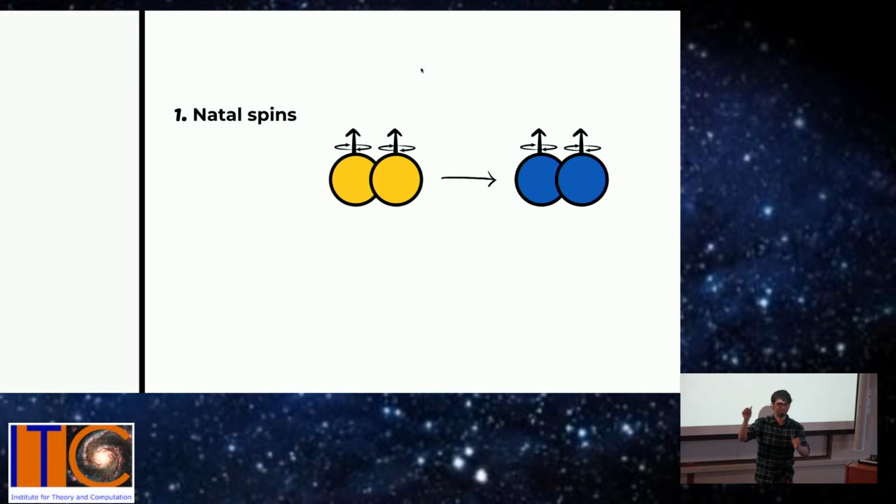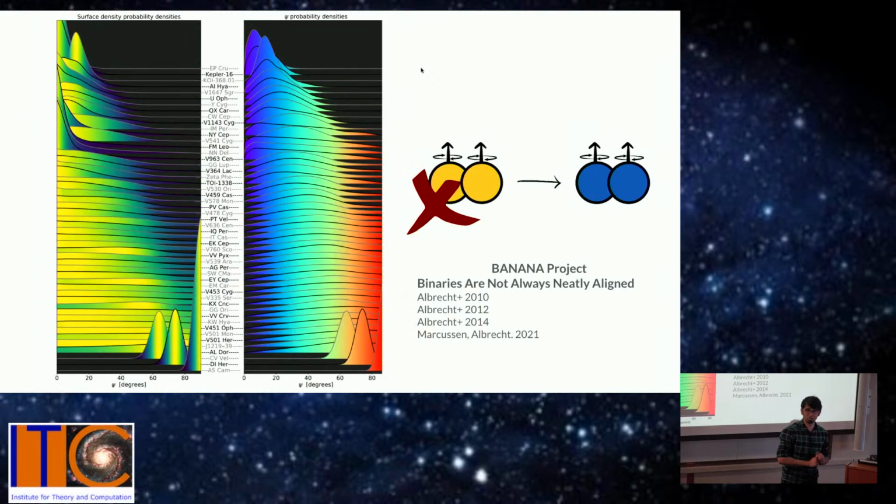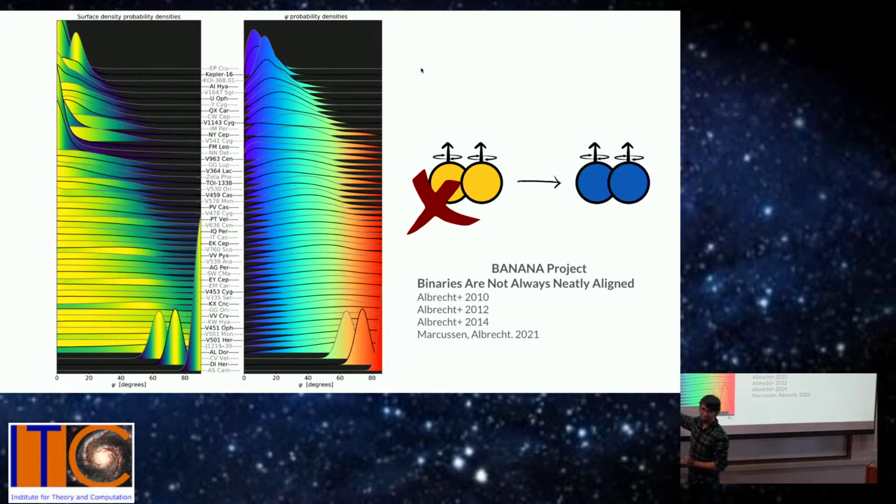The first assumption is binary stars have spins in the same direction. That might not be true. There is this BANANA survey, which stands for Binaries Are Not Always Neatly Aligned, my favorite acronym, by the way, where they look at spin directions. And indeed, not all binary stars are always aligned.